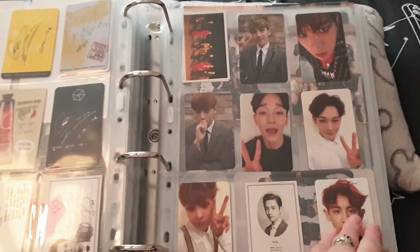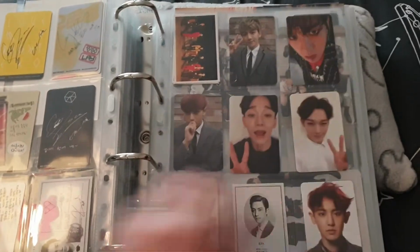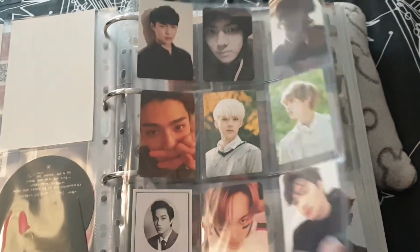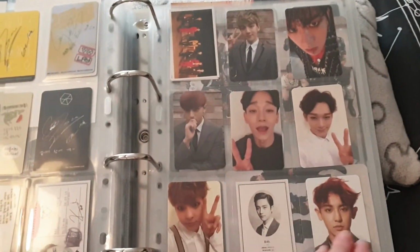I'm only interested really in Lay, so I am really unsure about selling anything on this page for the moment, but this one is a definite go.